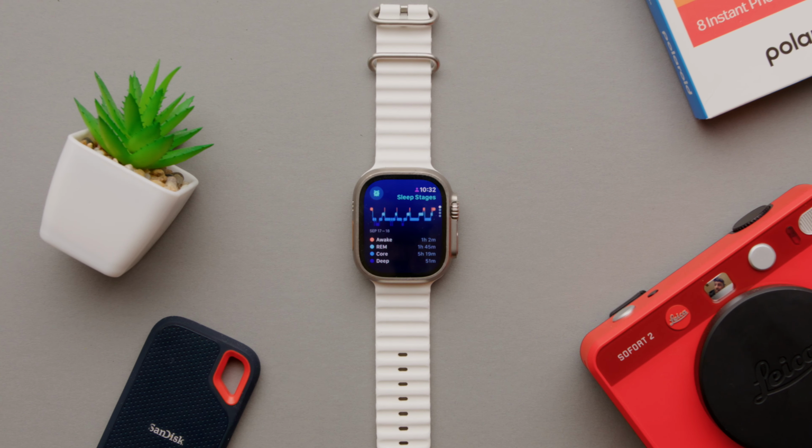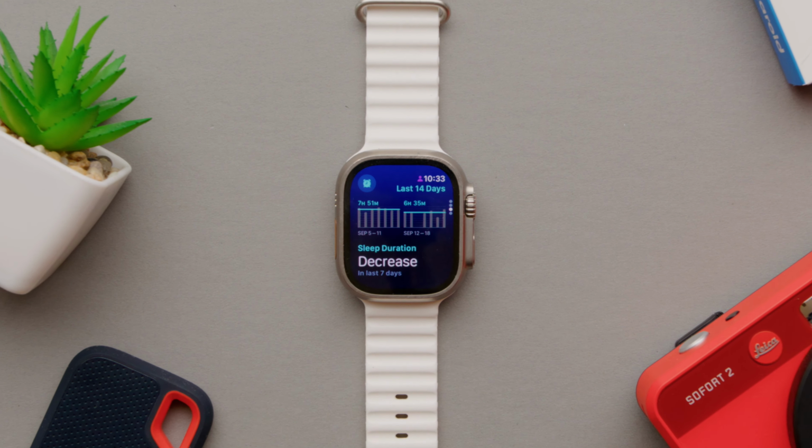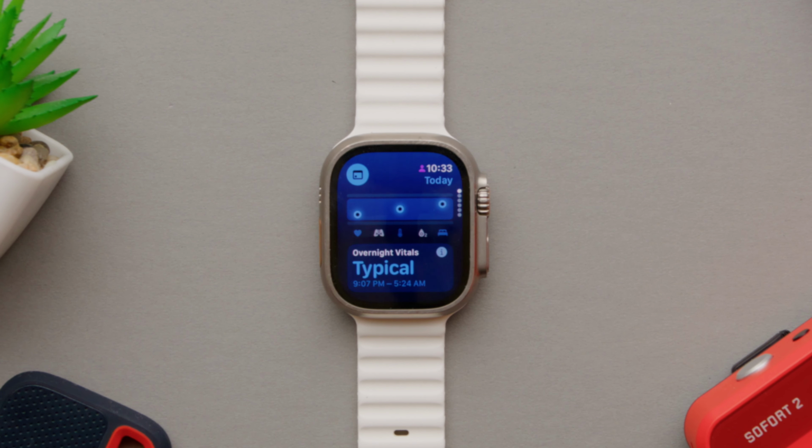Speaking of sleep, here's a big new one that they didn't even talk about really in the announcement: Apple Watch can now auto-detect sleep and naps. Okay, I haven't had the watchOS 11 update long enough to really dive deep into vitals on the watch, but there is more info on the health app on your phone. So let's dive into the phone.